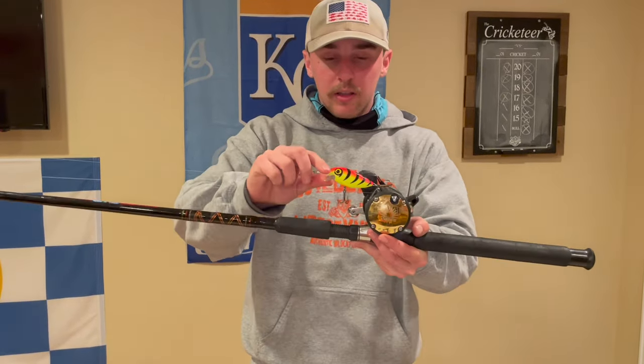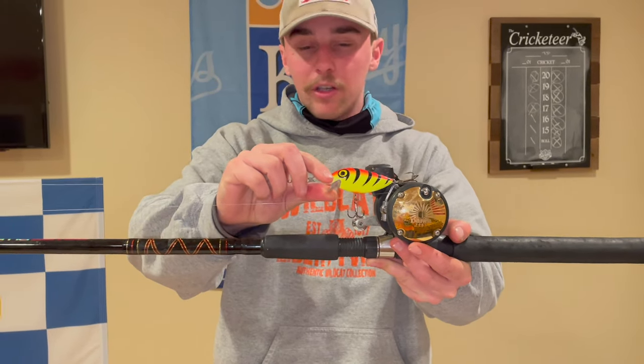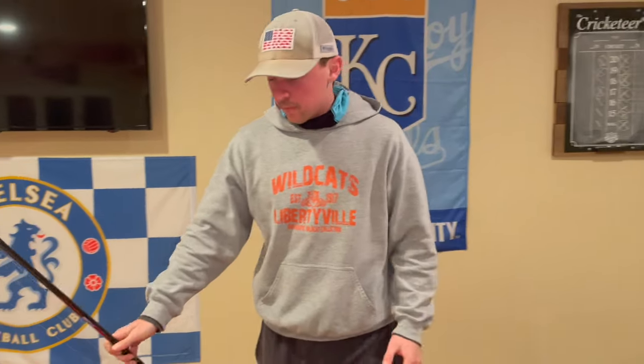And this is also that thin fin that I showed you guys earlier, the one that I've always been having luck with on browns. It's my go-to lure that I'm always gonna have out the majority of the time.